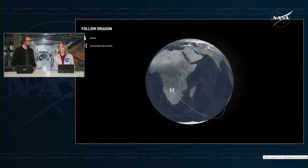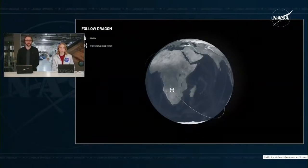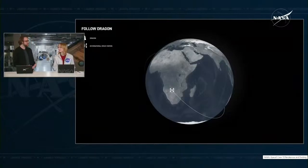And as Dragon continues to approach the International Space Station, we can see from the tracker there on your screen that they are both flying over the southern portions of Africa right now, about to swing out over the Indian Ocean. Yeah, and you know, yesterday, as we launched, it was all about speed, right? Dragon and Falcon 9 gaining that velocity to get into orbit with each other. But, and there we go.